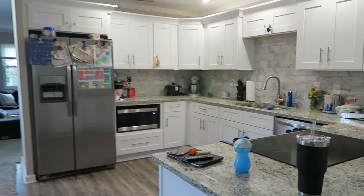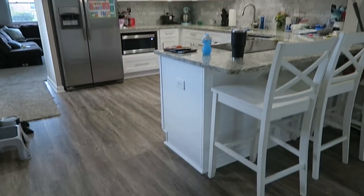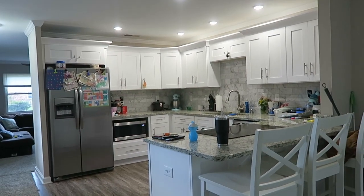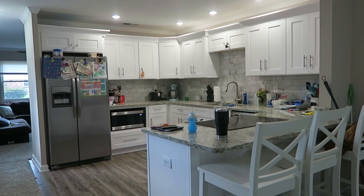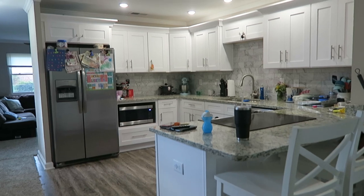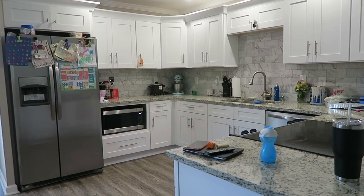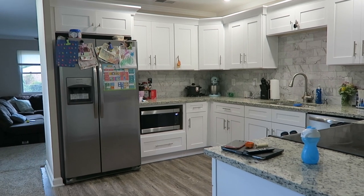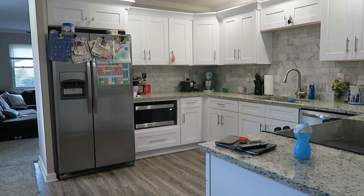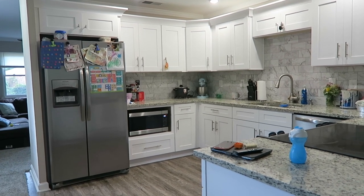So this is our kitchen in its entirety. Our kitchen is definitely what sold me on buying this house. It was one of the first pictures on the listing, and it caught my eye, of course. And I really liked it. The people who bought this house bought it for relatively cheap. Not relatively, they bought it for really cheap. I looked at the last price that was paid for this house, and it was really cheap.